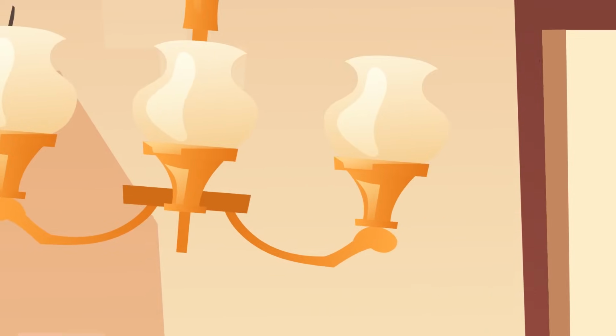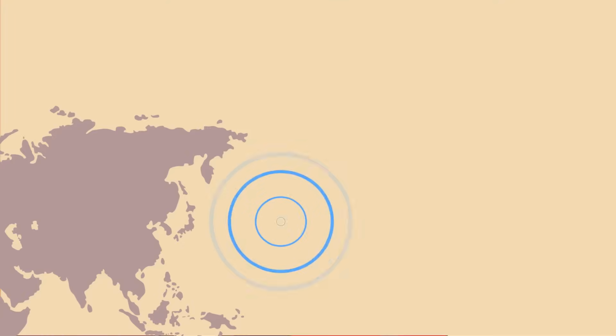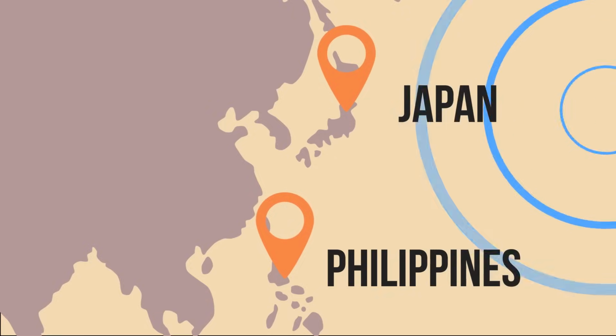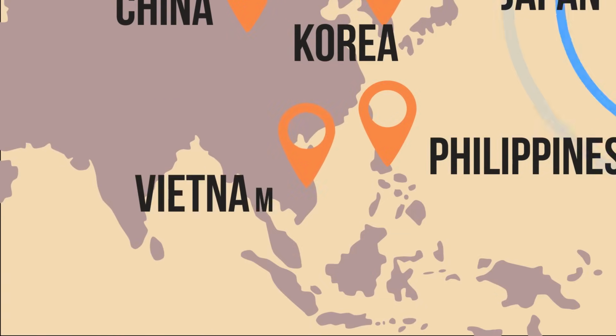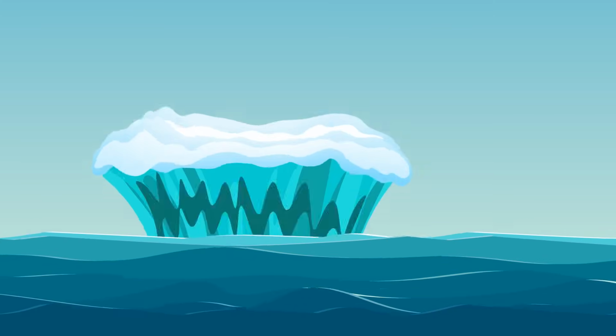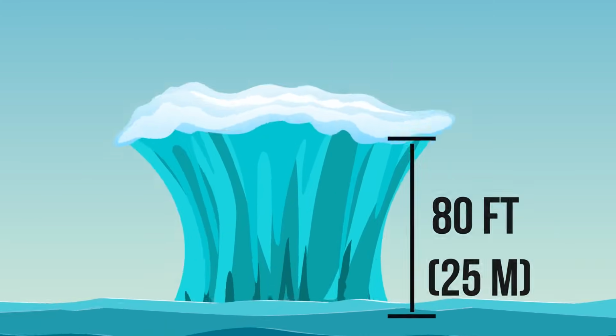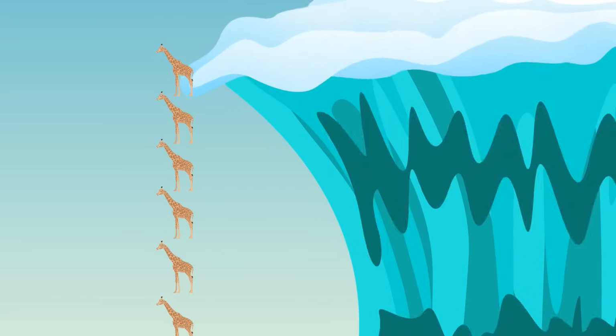For starters, you'd likely feel the effects even further away. Tidal waves wouldn't just hit the coasts of Japan and the Philippines. They would move even further to China, Korea, Vietnam, and even Australia. And those waves would be significantly higher than 80 feet, perhaps double that. That's like 8 giraffes piled on top of each other, surfing your way.